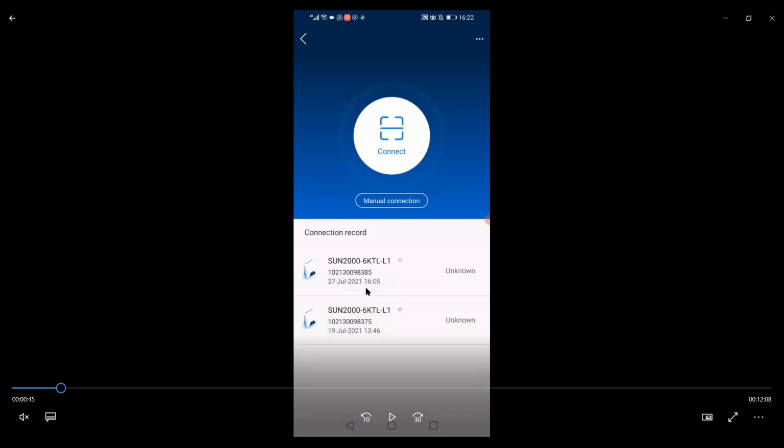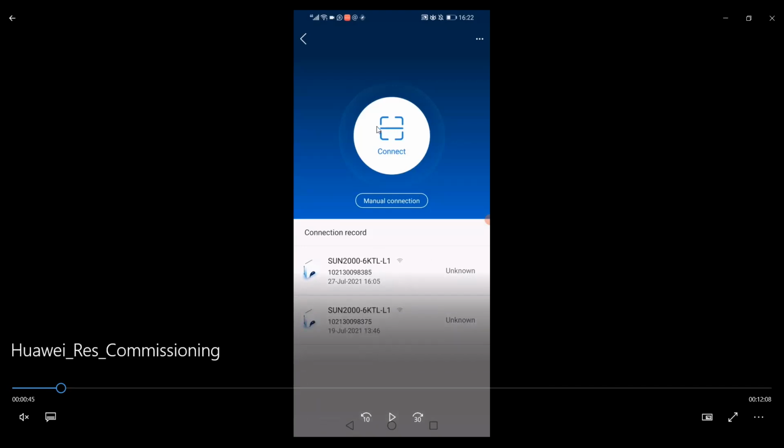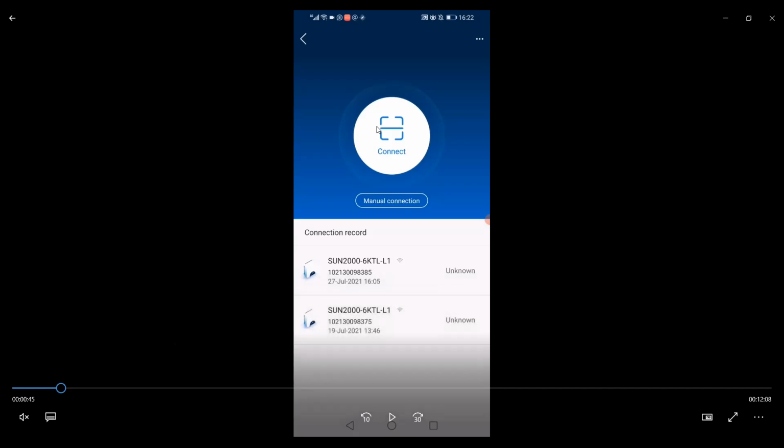So there are actually two ways to connect to an inverter. You can use the default password, which is written on the side of your inverter, and it is "change me". Upon powering it on for the first time, every inverter comes with the default password "change me". You can change this password to any password of your choice, obviously a password that you should not forget.